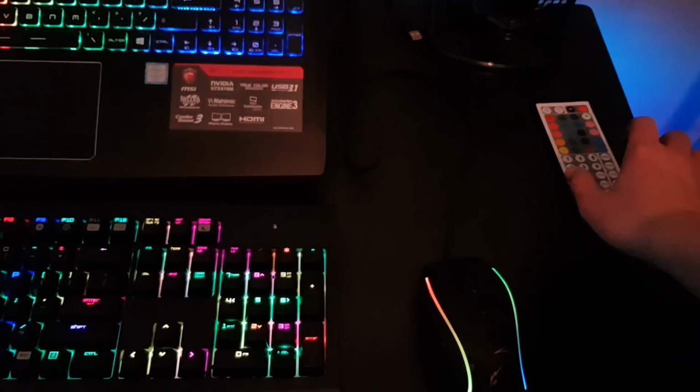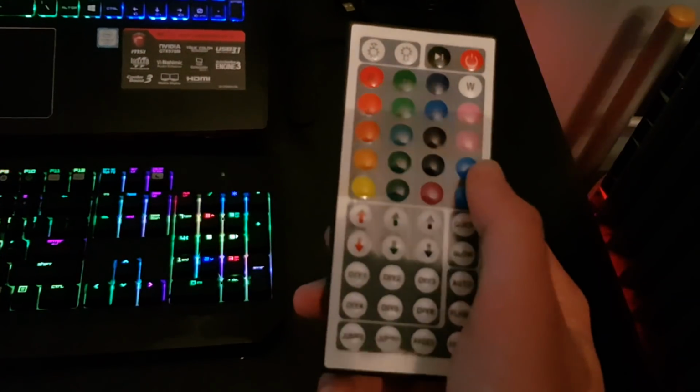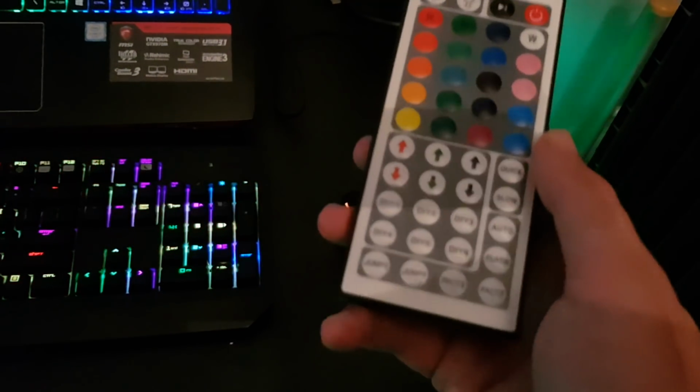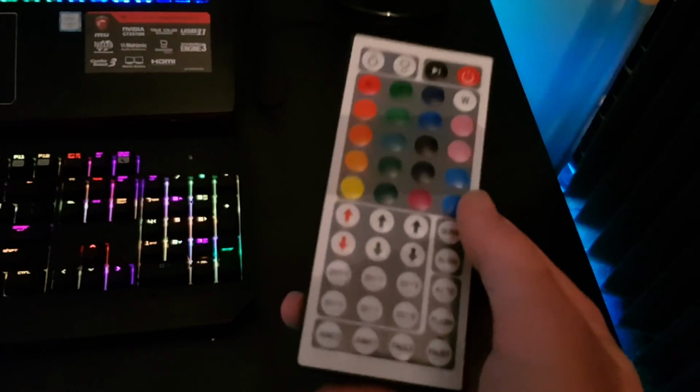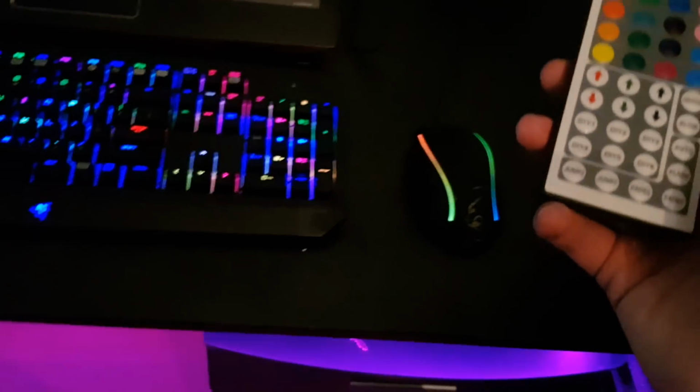Down here we have my drawers, which is where I keep all of my crap, and right here I have a remote control for controlling these LED lights. As you can see, I can pick pretty much whatever color I want for these LED lights. I can make it cycle through the colors, change the speed, turn them on or off. It's so customizable. I love these lights. I just like having them on this chroma setting. I think that adds a nice atmosphere.